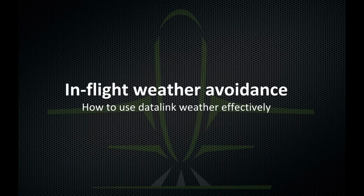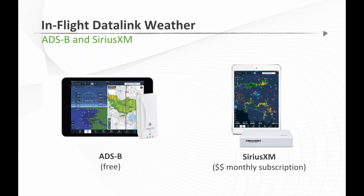We did a short weather lesson, we did a longer weather lesson. Now our lesson is going to be taking what we have learned and putting that to use in flight, and especially using our data link weather to make decisions. You have 2 main choices for data link weather: ADS-B, which you are hopefully familiar with. If not, you've got a couple more years to get familiar with it before the mandate kicks in. And you have another option, SiriusXM. Perhaps the most significant difference is that ADS-B is free and SiriusXM will cost you money.